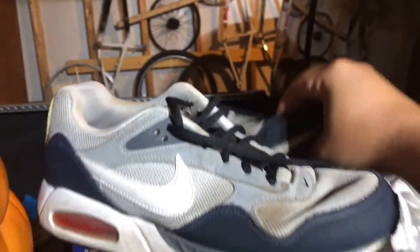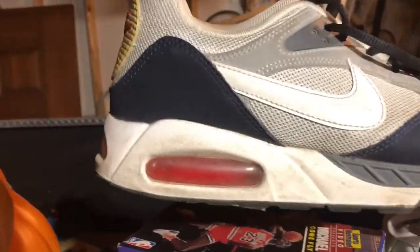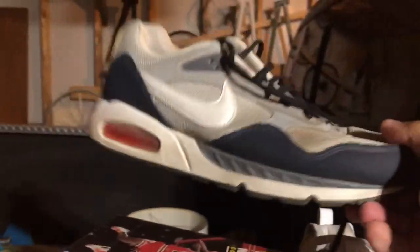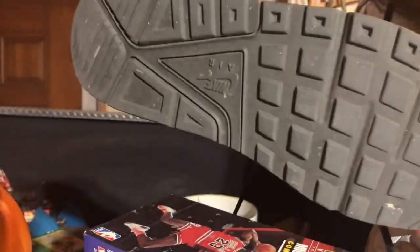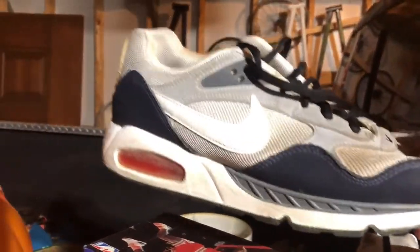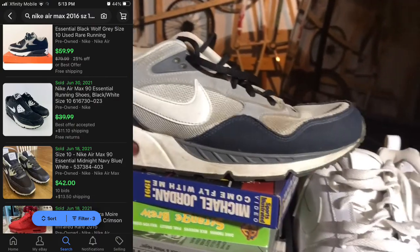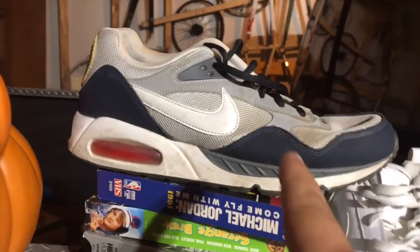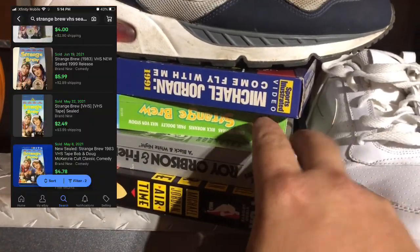These were a real score today. So now there's just one, but Air Max, men's size 10. They're a little dirty, but they don't have much wear on them. 2016, I bet they sell for $40, maybe 35 plus shipping or 40 free shipping, something like that. That's a real nice pair of shoes. I'm excited about those. This one is sealed, Strange Brew.